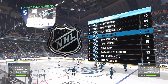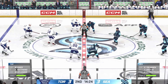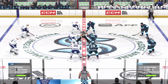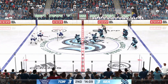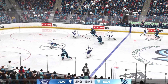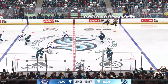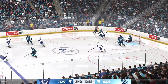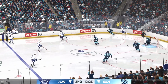Still lots of time left in the period. You can feel the energy in this crowd. It's a tie game. And off the draw, they take the puck. Slides the puck across to Bjorkstrand. Great defensive effort with the stick. Down the right side and into the zone. Blocked in traffic. The Kraken have gained control of the puck along the wall.